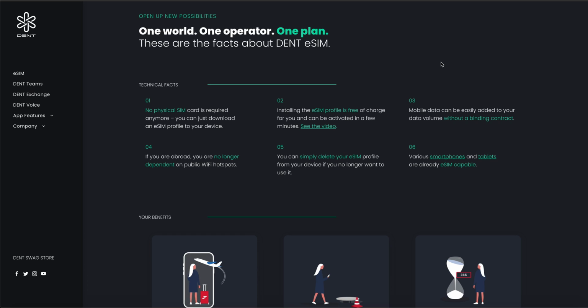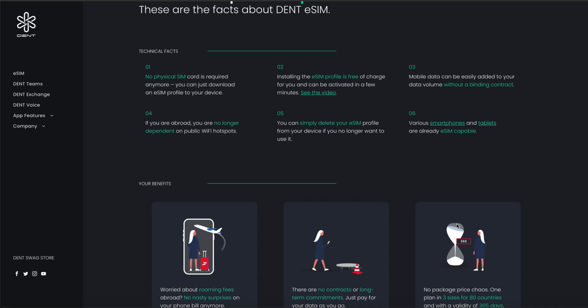It's one world, one operator, one plan, which means there is only one plan within the app, and you choose one plan, and that one plan works around the globe in 80 different countries. That's the strategy they have, and all their plans are valid for 365 days, as you can see here. So the SIM is valid for 365 days, not like a 10-day plan or 3-day validity.